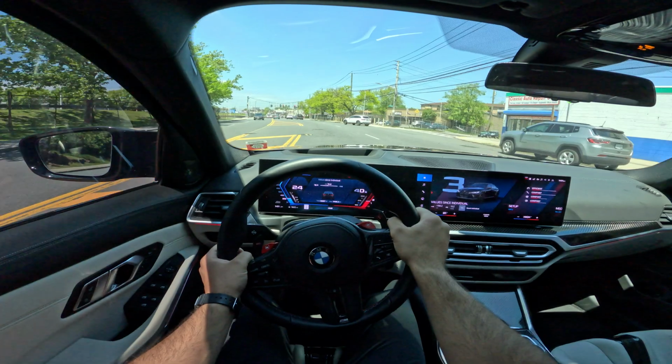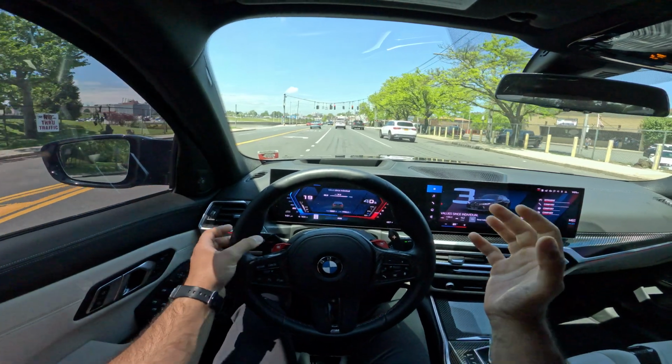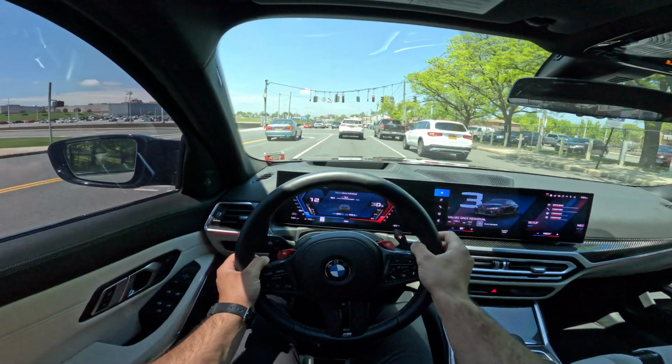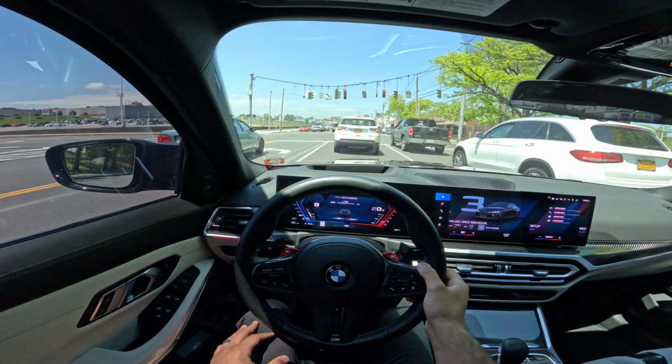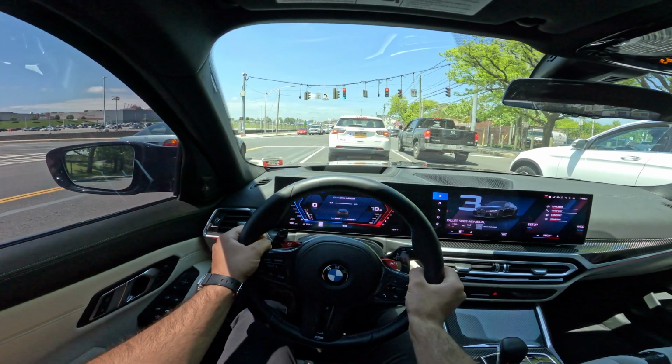I'm not gonna lie guys, it feels really good being back in the G80 M3. This car is such an experience to drive. I say it every single time. Like I mentioned, this is my 1-year anniversary with this car, and it still feels like I just got it. Part of the reason is I've only put about like 3,600 miles on this car.